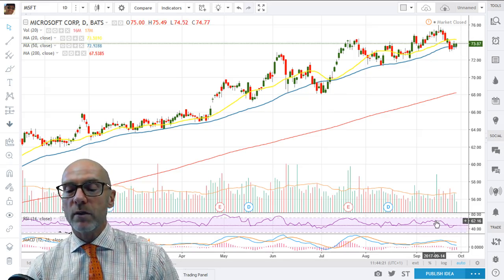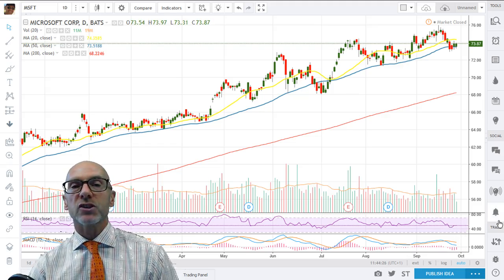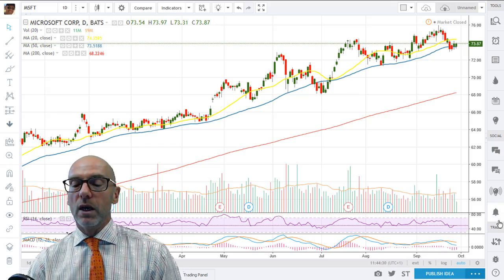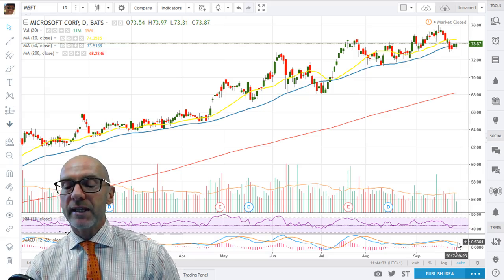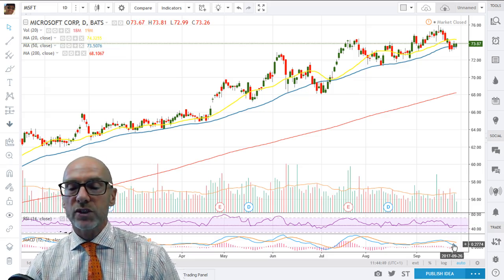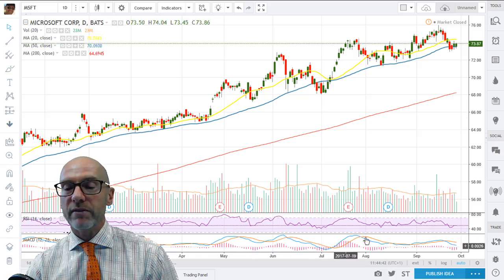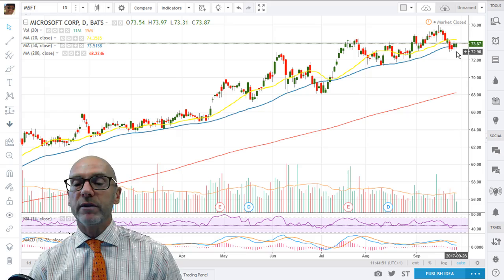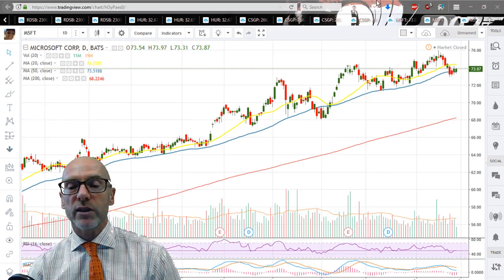We are losing upside momentum on the daily. RSI has just dipped below 50, 49.51, and it's in a downtrend, and the MACD are confirming this downside momentum at the moment. So slight warning signs, but we've had these warning signs previously this year, and then it's bounced back up. So just keep your eye on the 50-day and the 20. And as I said, if the 20 crosses the 50 moving down, that's the sign that the trend has broken.